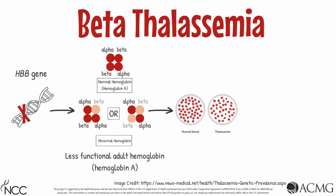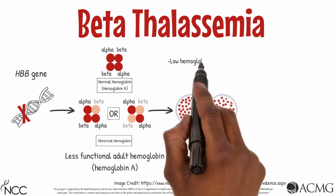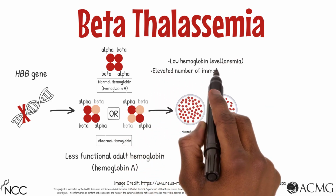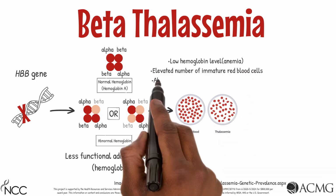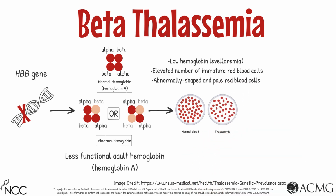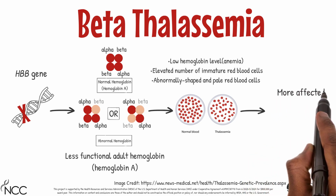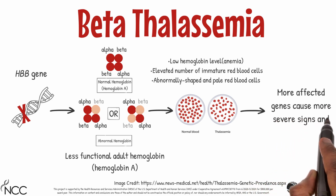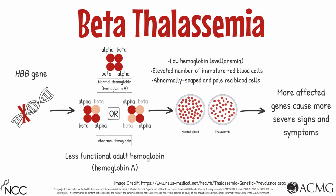Those with beta thalassemia have a low hemoglobin level or anemia and an elevated number of immature red blood cells, as well as abnormally shaped and pale red blood cells. Severity of this condition depends on how many beta globin genes are affected. The more beta globin genes that are affected, the less working hemoglobin is present and the more severe the signs and symptoms.